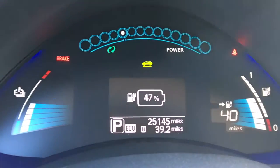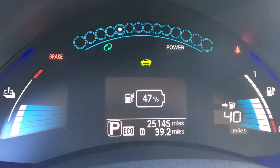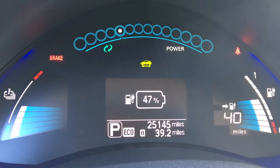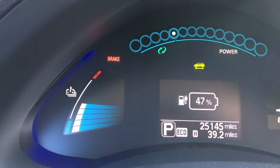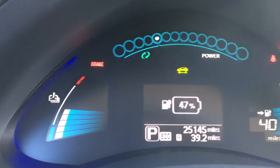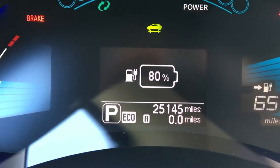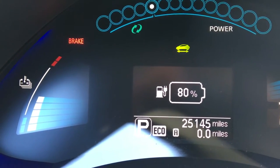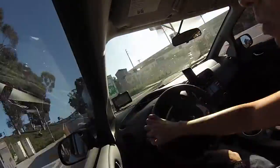Alright, we're here in Mission Viejo at the first stop. I'm at 47% and I only went 40 miles, so that freeway really sucks up that energy. Right now the temperature gauge is right there in the middle. It might go up a little bit. I'm gonna try to charge up to 80 right now. Okay, we're up to 80% and I think the temperature is where it was when we left off.